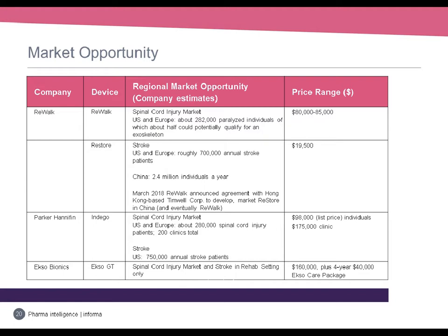ReWalk recently signed a deal with Hong Kong-based Timwell Corporation to develop and market the new soft suit in China, and then eventually also the ReWalk. What's interesting is that Parker told me that they have no plans to enter the Chinese market, citing intellectual property concerns among some other concerns. And Exo has been focusing on marketing the Exo GT to hospitals, but the CFO told me that they're waiting for reimbursement to market the device to individuals.